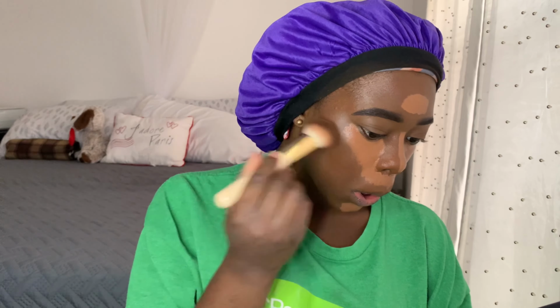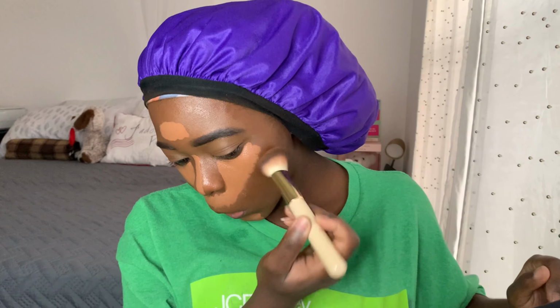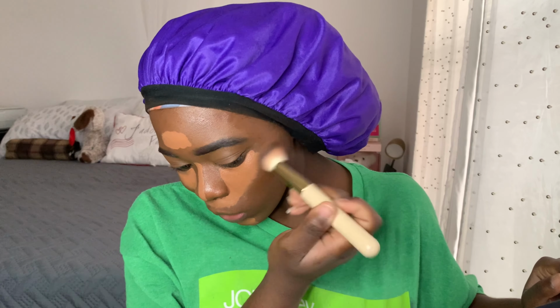All the new Bayk'ds out there, when you contour the face, you are chiseling and sculpting the face. This means you are slimming down the face and bringing warmth to the face. So you want to use 2 to 3 shades darker than you are. You can use concealer or you can use a contour foundation stick like I'm using here. This is key. Blend.